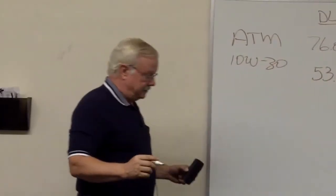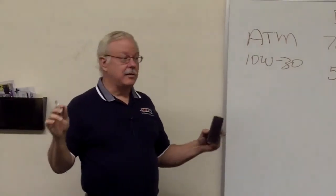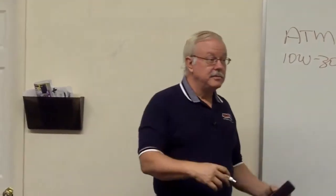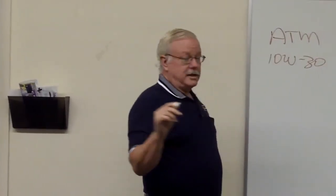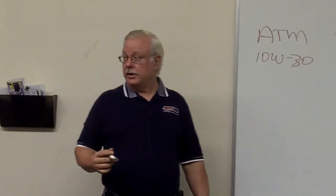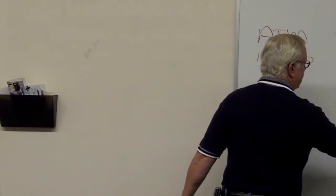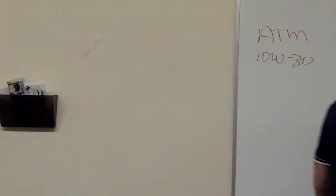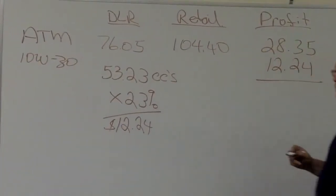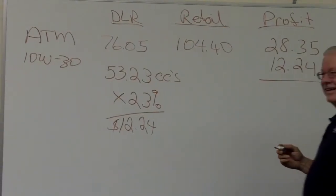Now I've listed this up here for a reason. You make this sale. Let's say a guy wants to buy a case of oil and he isn't interested in any preferred customer program and just says, sell me that oil, here's my $104.40. It does happen, okay? What is 23% of 53.23? $12.24. And that totals? She's usually ahead of me, so I just asked her. $40.59.